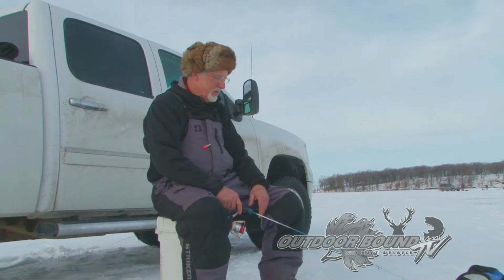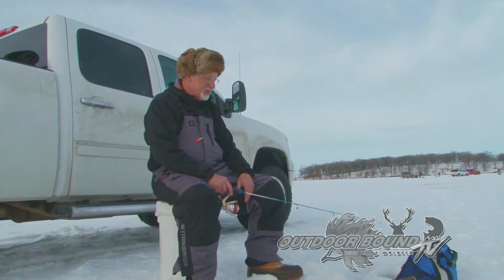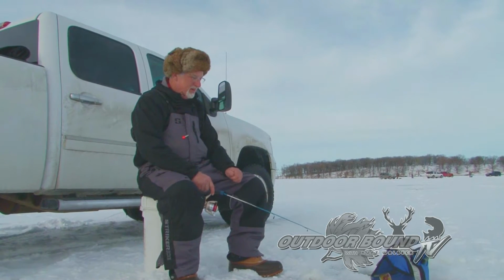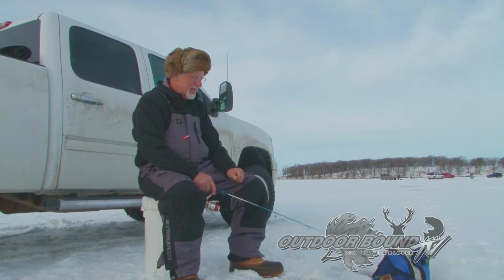And if we take fish home, that's a bonus, but it's not why we're here. We like to take home some fresh fish, but we're not here to try to fill the freezer. We're here to try to fill our bellies while we're back at our lodgings in the evening.